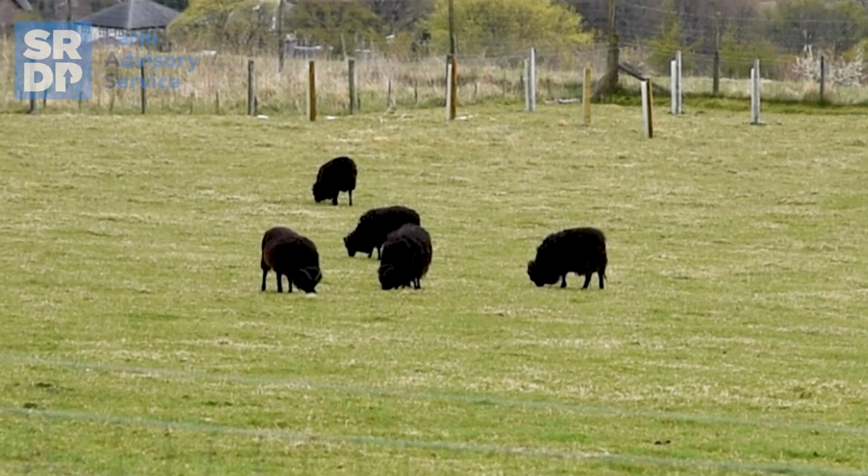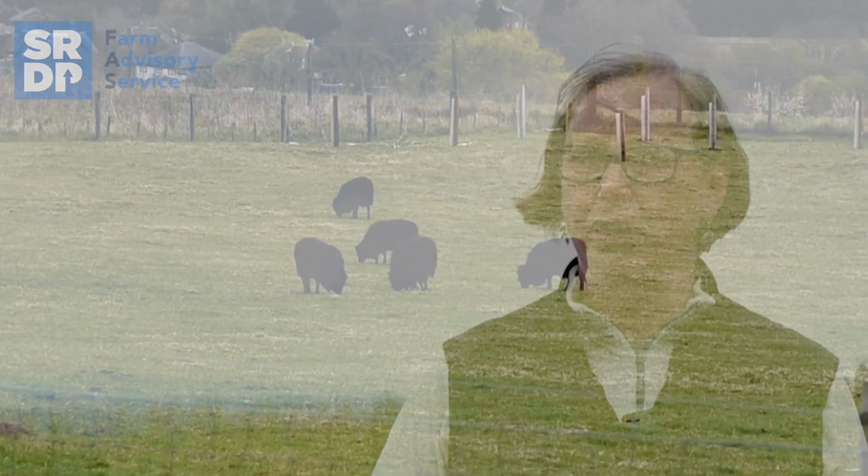It's where the tups go in the autumn, so that they're further away from the ewes before we put them in with the ewes.